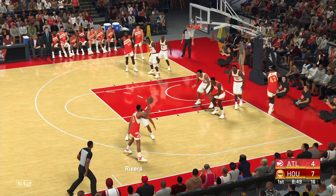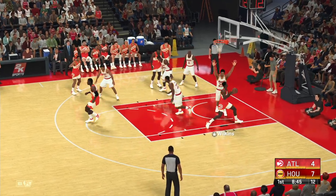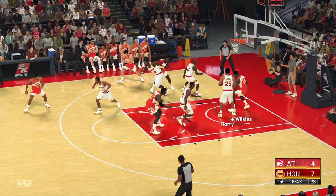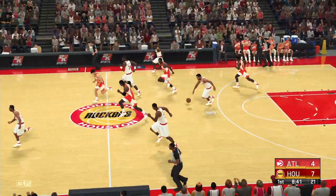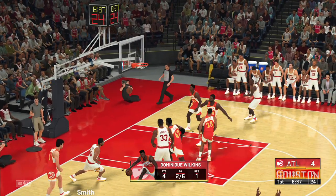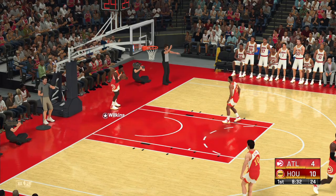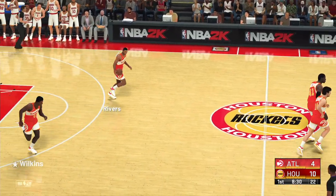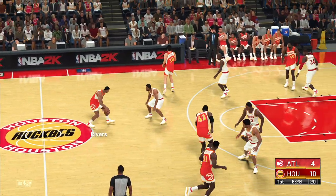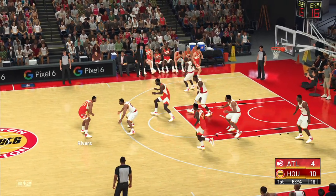Here's Rivers. Pass to Wilkins. Goes up from the block. And it's off the back of the rim. No good. Not much falling for him this quarter, guys. And you can sense his frustration. Connects from downtown. And what's working here? Each guy is willing to make the next pass. Boy, they'd love if anyone could get a bucket. Yeah, their offense has been grinding to a halt.